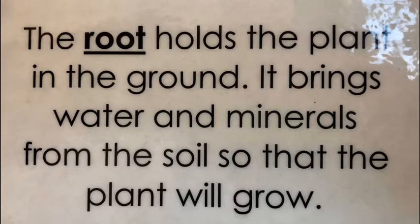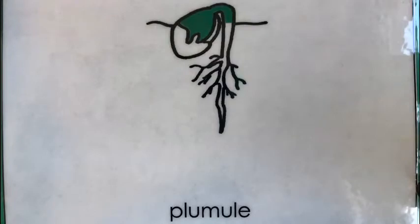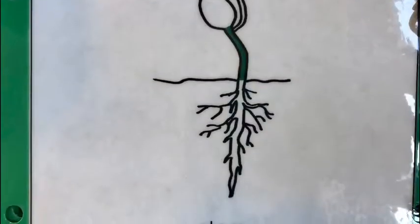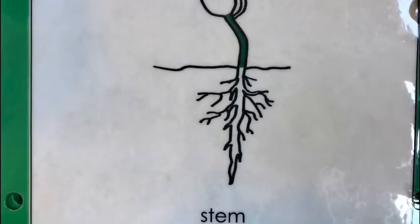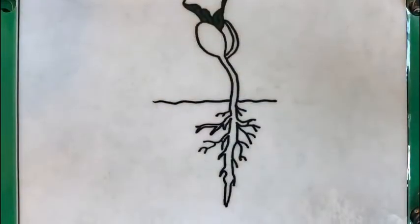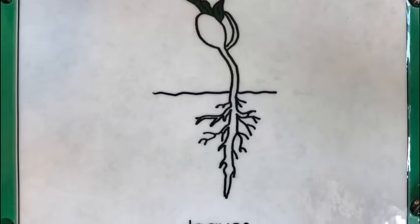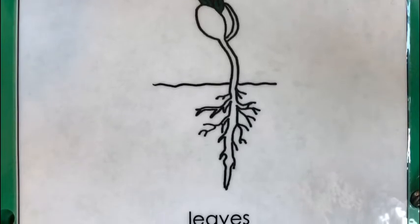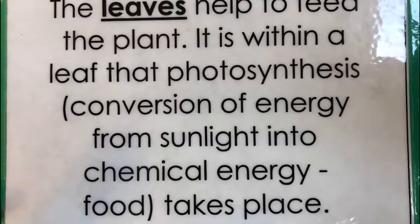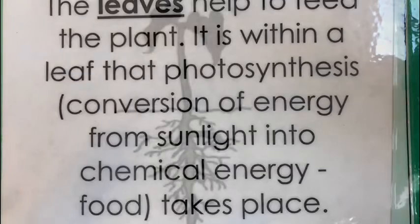The roots grow down. The plumule, sometimes called the shoot, grows up and begins to break through the soil. It contains the stem and the leaves of the plant. The stem holds the plant up. It supports the leaves and flowers and delivers water and food to the plant. The leaves help to feed the plant. It is within a leaf that photosynthesis takes place. That's a conversion of energy from sunlight into chemical energy, food for the plant to grow.